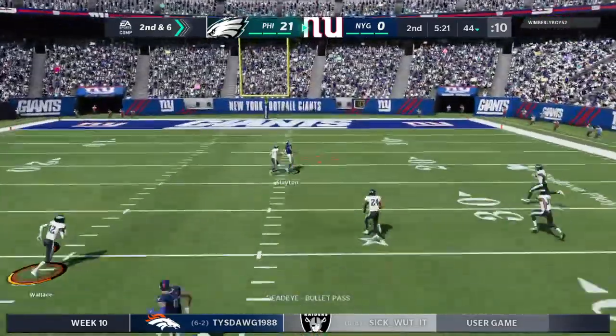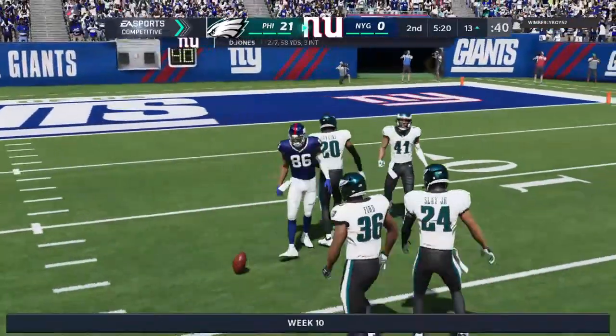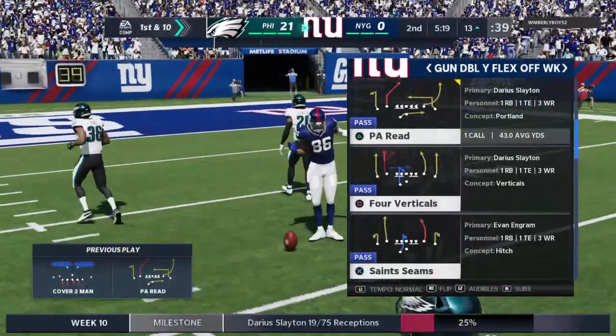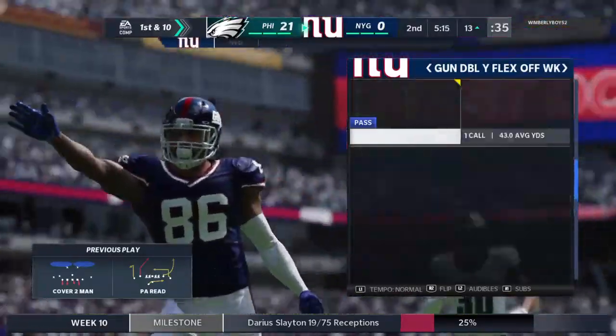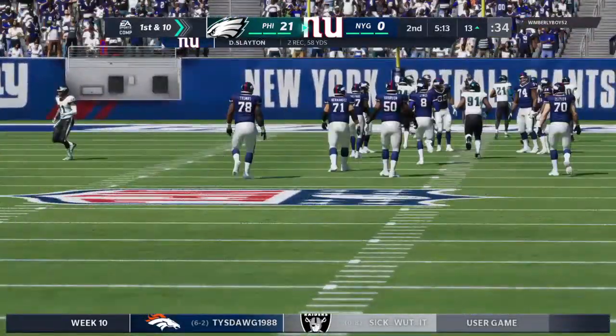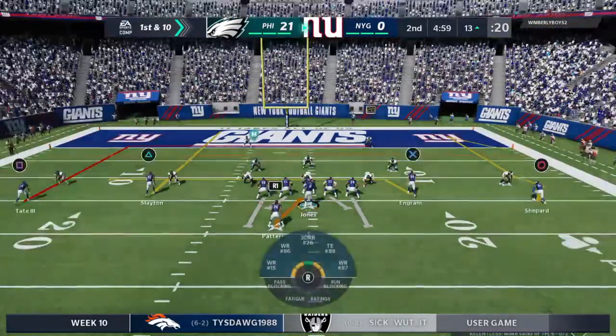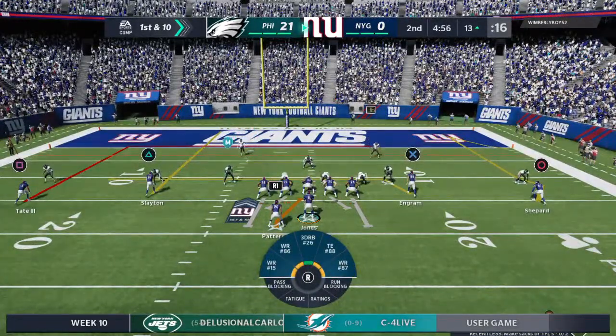He's going to fire one deep over the middle. He's got it at the 15. And he is taken down deep in Philadelphia territory. It's a big-time play there for the G-men. 43 yards. So how about this for field position after the big play? Inside the 15 now as they come up on 1st and 10.